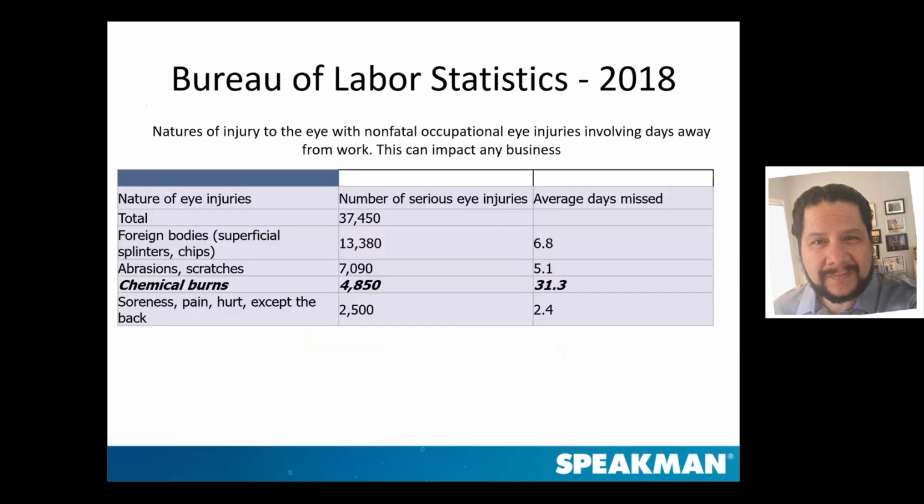And according to one of our latest, which is back from 2018, the number of serious eye injuries that happen and the average days missed, as you can see, with chemical burns, you lose a lot of time. And that doesn't factor in the ones where permanent disability happens. So these are the ones that are able to come back. So it takes a lot of downtime. If this does happen, you're losing a well-trained person in most cases, and now you have to replace that person, replace that knowledge in that job. So as you can see, it's a lot of time missed for that type of injury.